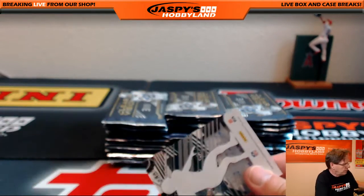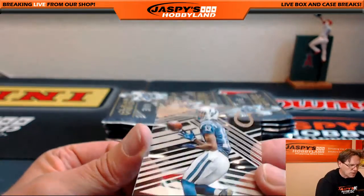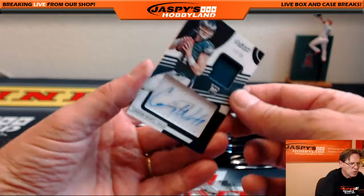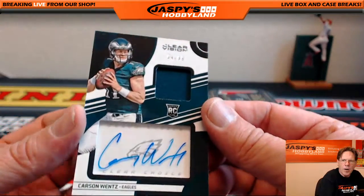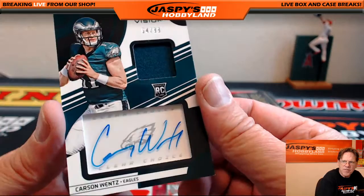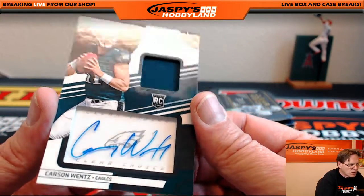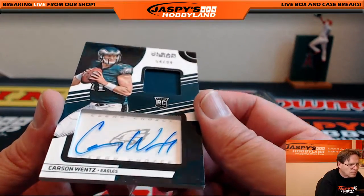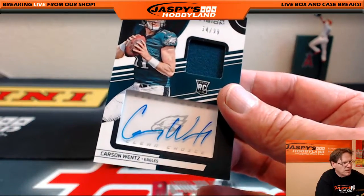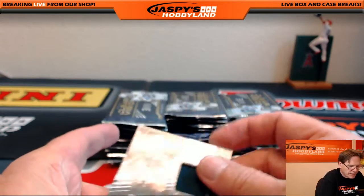Hey, Coach. First up, wow. T.Y. Hilton, Indianapolis Colts. Wow, I want this card. 54 of 99 for the Philadelphia Eagles, Carson Wentz. Patch auto. Wow. Very nice card going out to the Eagles, Joseph G. We're starting out. Oh, wow.